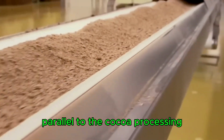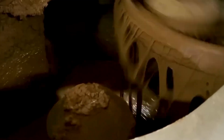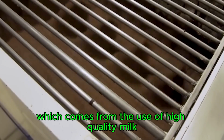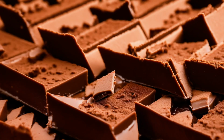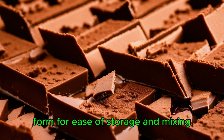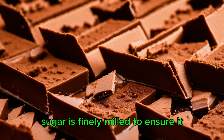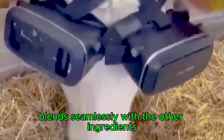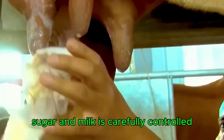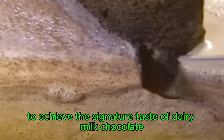Parallel to the cocoa processing, the other main ingredients, sugar and milk, are prepared. Dairy milk chocolate is renowned for its creamy flavor, which comes from the use of high-quality milk. The milk is usually condensed or dried into a powdered form for ease of storage and mixing. Sugar is finely milled to ensure it blends seamlessly with the other ingredients. The ratio of cocoa, sugar, and milk is carefully controlled to achieve the signature taste of dairy milk chocolate.